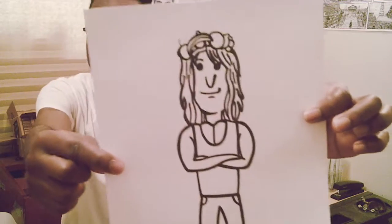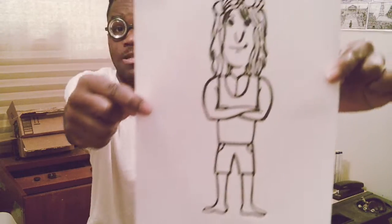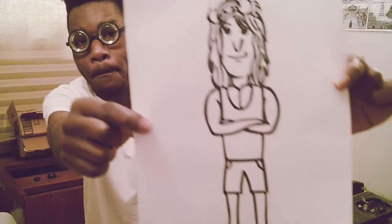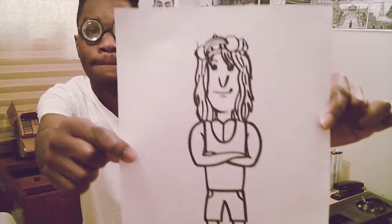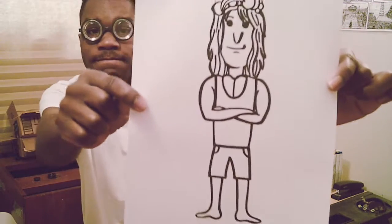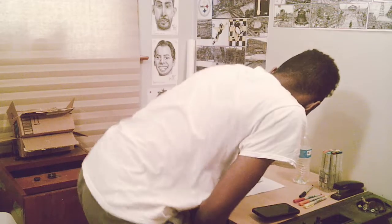Okay, so here's what the drawing looks like so far. Alright, it's time to do some coloring, and I'm really, really excited because it's going to be very colorful. We'll see.